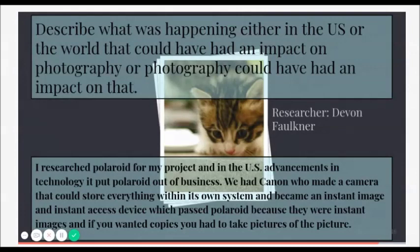I researched Polaroid for my project. In the U.S., advancements in technology put Polaroid out of business. We had Canon, who made a camera that could store everything within its own system and became an instant image and instant access device, which passed Polaroid because they were instant images at the time that they were a company that was in business. And if you wanted copies, you had to take pictures of the picture.